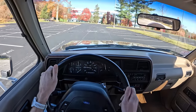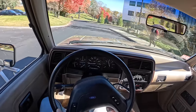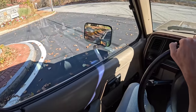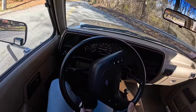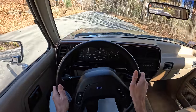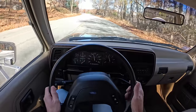That's very cool. We can adjust the tilt but not telescope this wheel. We've got a little lever down here that allows us to do that. And listen to our blinker relay. Fairly smooth shifting transmission. I'm not even wide open throttle there.